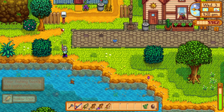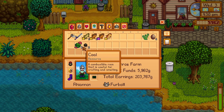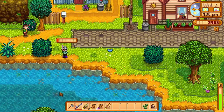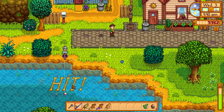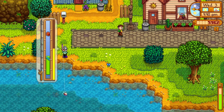And I've lost my fishing tackle, it said. So I just switched it out. So I put my cork bobber back on. Again, that's important. You can see people just walking by. Again, all these people have lives and they're living their lives. Interestingly, I'm fishing, he stopped.